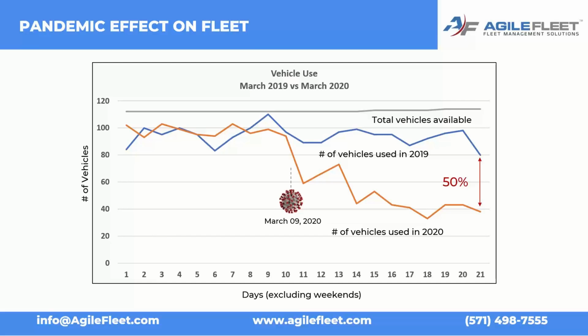Among the many tools our technology enables, one of the more powerful components is reporting that tracks day-by-day usage of the fleet. If we look at some sample data from a typical utility fleet for their light-duty equipment, you'll see a predictable trend regarding equipment utilization over the past 20 months or so. In this graph, the blue line represents the daily fleet usage since March of 2019, and the orange line represents the change in fleet usage that began with the start of the pandemic. Obviously, it fell off a cliff.